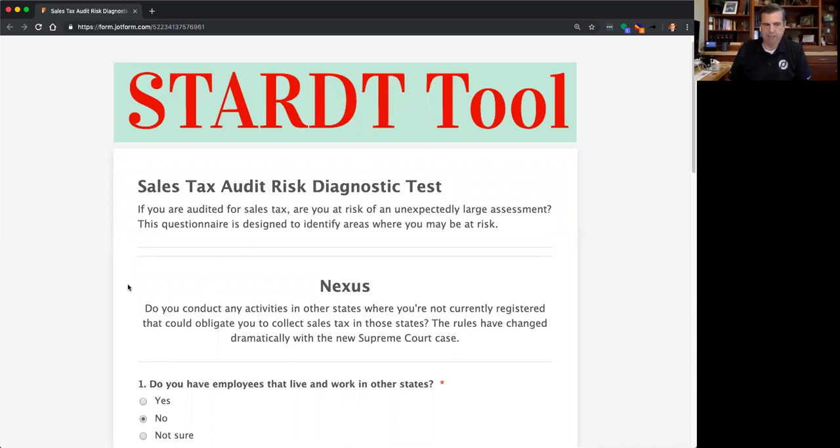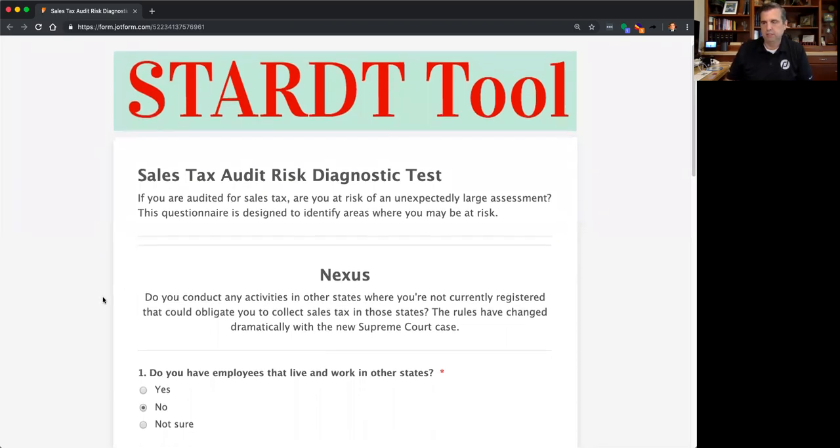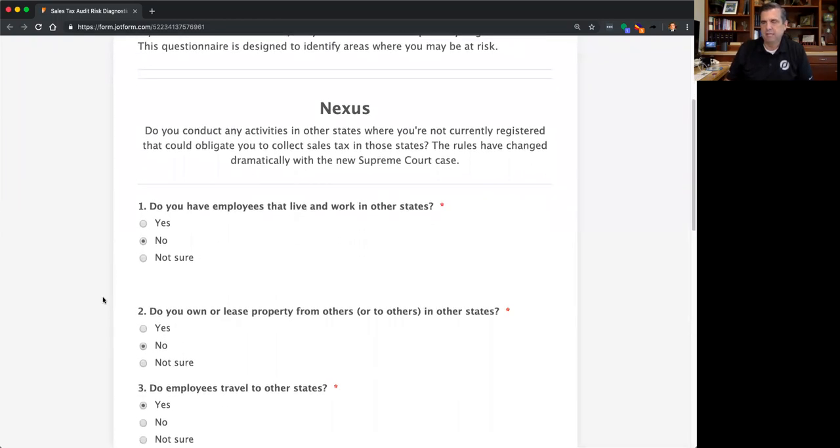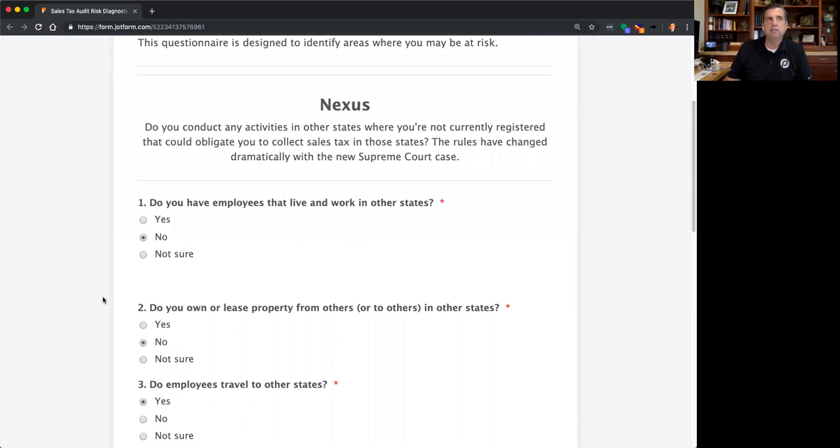But the last thing beyond that you want is an unexpectedly large assessment that could put you out of business. So we start with Nexus. That's why we wrote the book, Start with Nexus. And we want to know, do you conduct any of these very common activities that really create Nexus now and in the past?